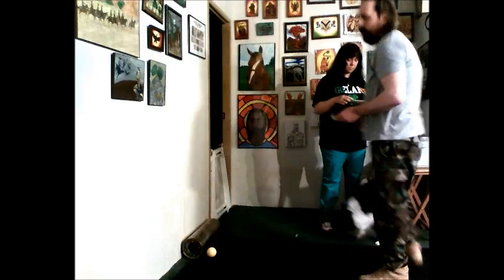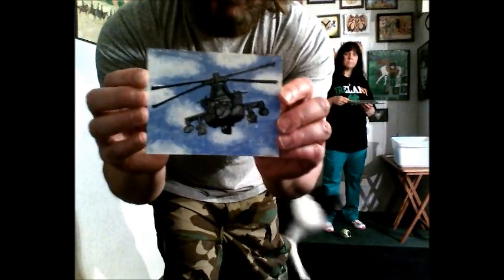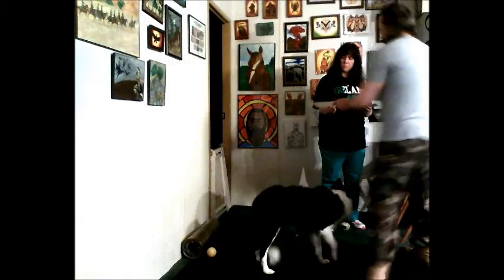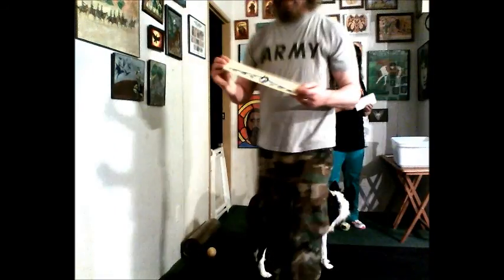Can't frame these because they're weird shapes. Here's another Apache helicopter. These are all gouache on artboard. I'm just starting to discover the greatness of gouache. Here's another bomber. And another bomber. I have a bomber that's 20 feet long I did in pastels on paper.